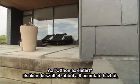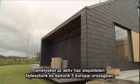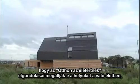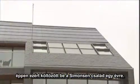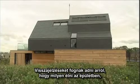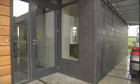Now Home for Life has been finished as the first of 8 demo houses to be developed and built according to the Active House vision in 5 European countries. To gain experience in active houses, we want to test whether our intentions with Home for Life measure up with real life. Therefore, the Simonsen family has moved into the house for a year. They'll provide feedback on how they experience living in the house. At the same time, we measure the indoor climate, energy production and consumption.